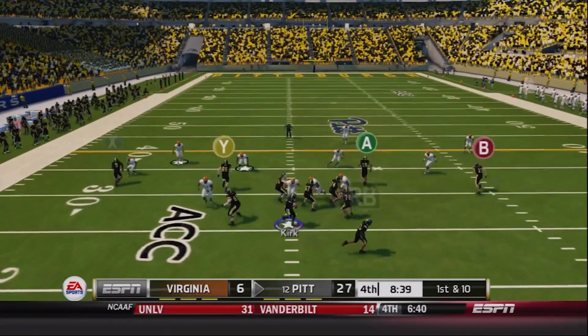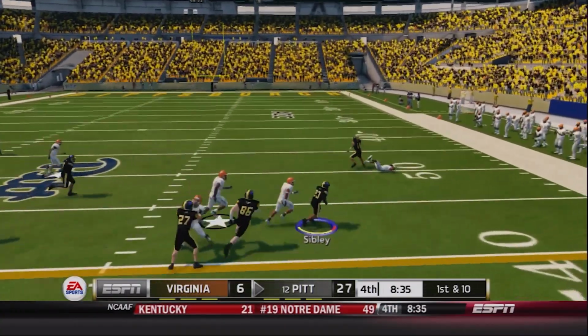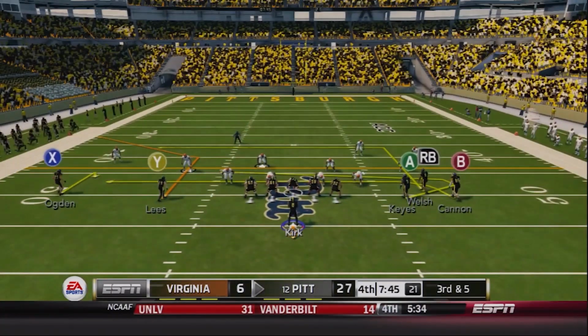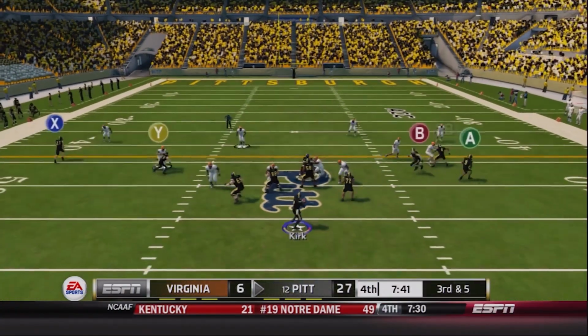Benjamin Ogden in motion. Kirk under center. He rolls out to his right to create some space. Dumps it off. He's got Todd Sibley there out of the backfield. Huge block down the field by Antonio Greer, the senior tight end, lighting up the Virginia secondary there. Big 1st down for the Panthers.